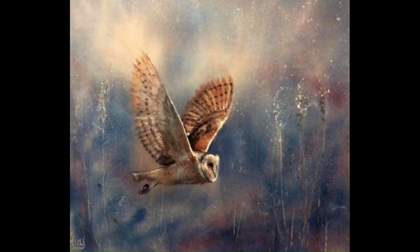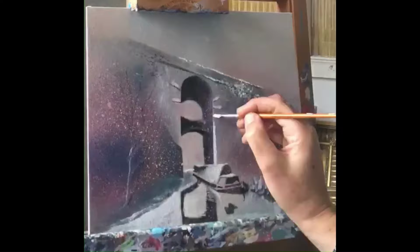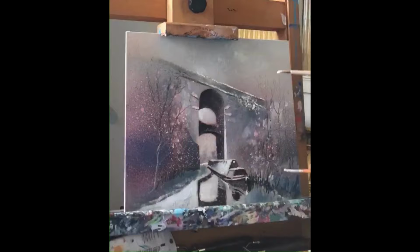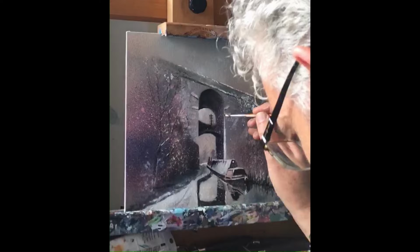Influences are pretty wide. Turner, Hopper, Grimshaw especially, the moonlight paintings. I'm a bit obsessed with moonlight and I never quite get my moonlight paintings where I want them. I get somewhere near but never the end result I want. Right through to street artist Banksy, he's a big influence. So pretty varied. I'm blending an urban technique into quite a traditional setting. I think that's why they have a fairly unique look in my work.